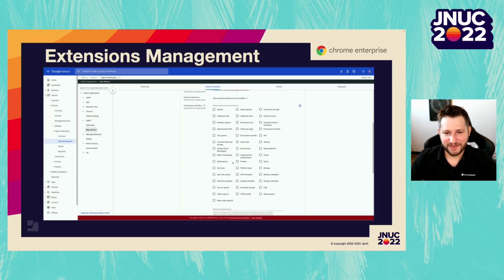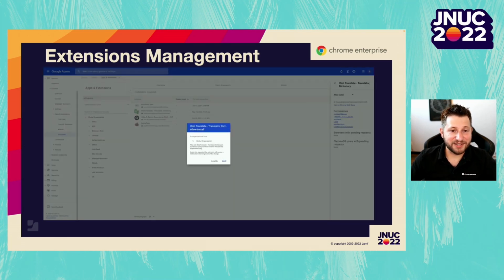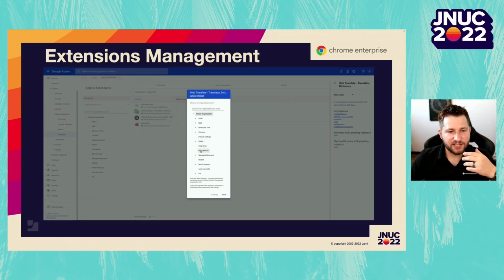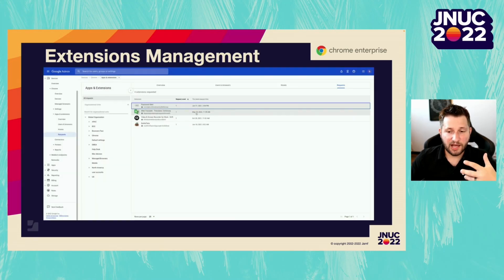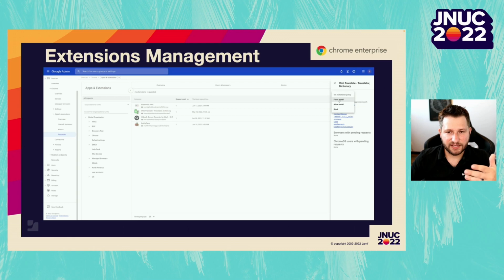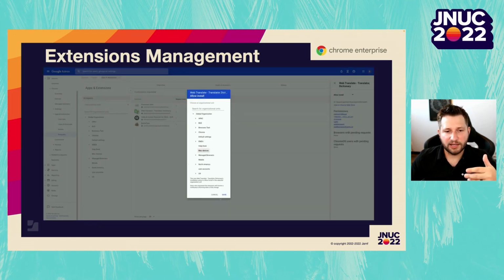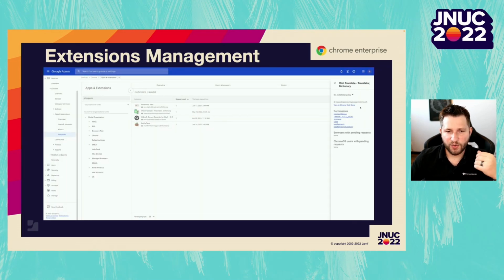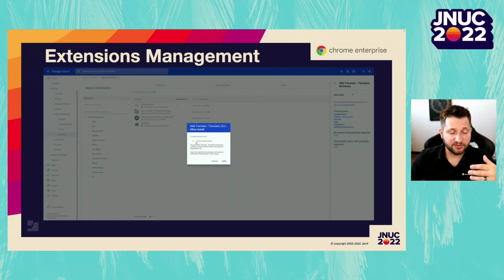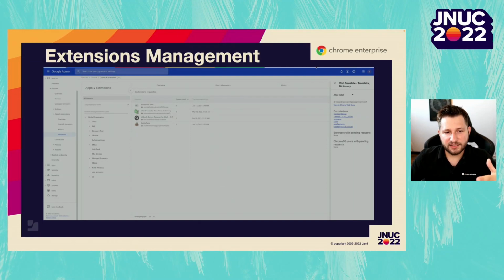The next thing that I wanted to show you for the demo is the extension workflow. I have a list of extensions that have been requested by users. I'm choosing to allow the installation of a specific extension, and then I choose the organizational unit where I want to allow the installation to be done. So Mac devices for this demo. Once I press save, any machines or users in that organizational unit are able to install that extension.